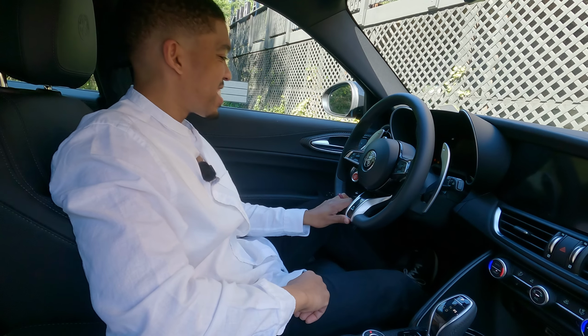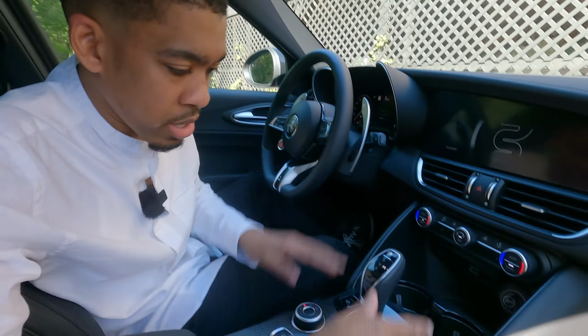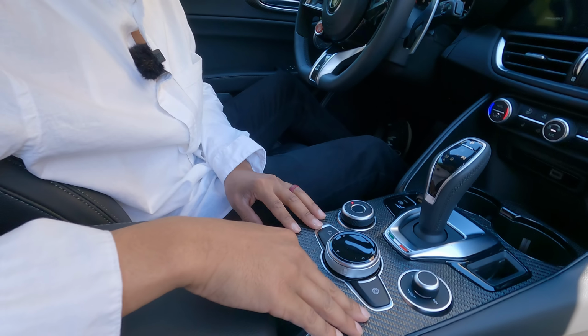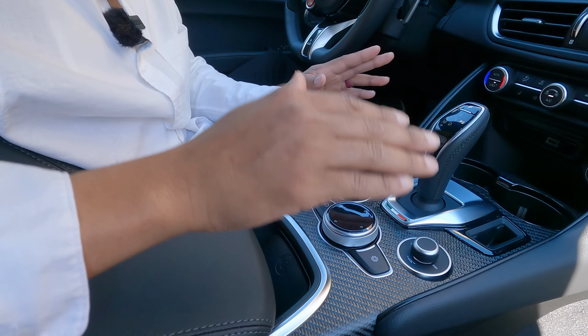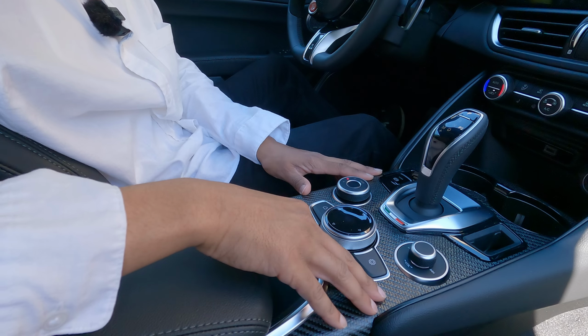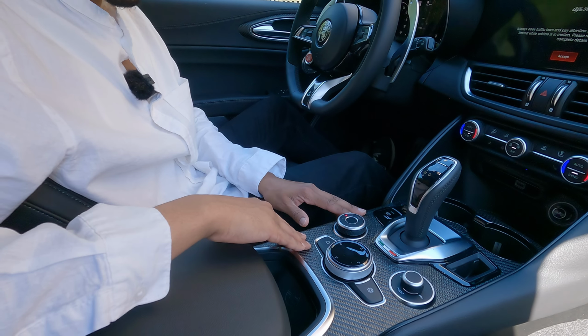Sounds great. Sounds good. All right, so as we move on, this is one of my favorite parts in the car, this carbon fiber. Whether it's in the back where the passenger's at or in the front, I do like this touch of carbon fiber throughout the cabin. It is one of my favorite parts to look at and touch. This is real carbon fiber, not fake.